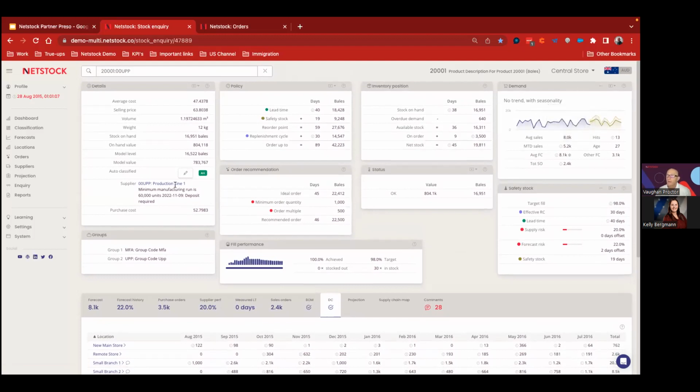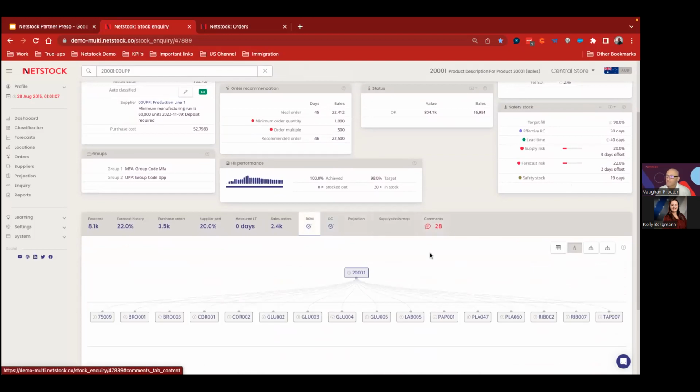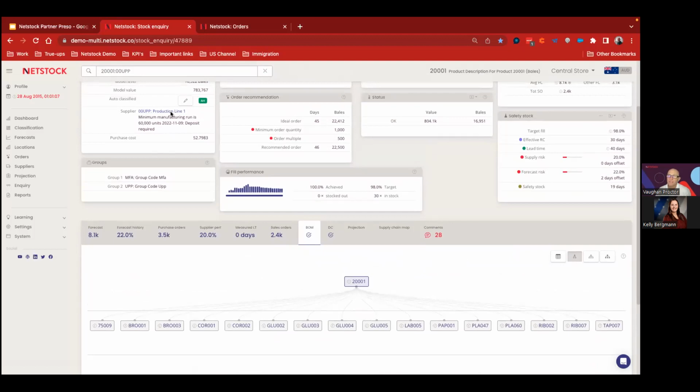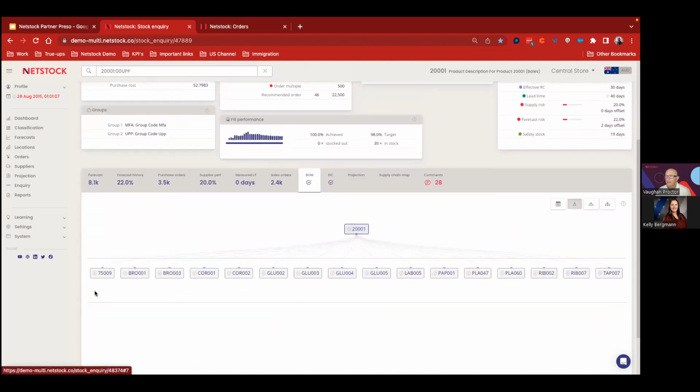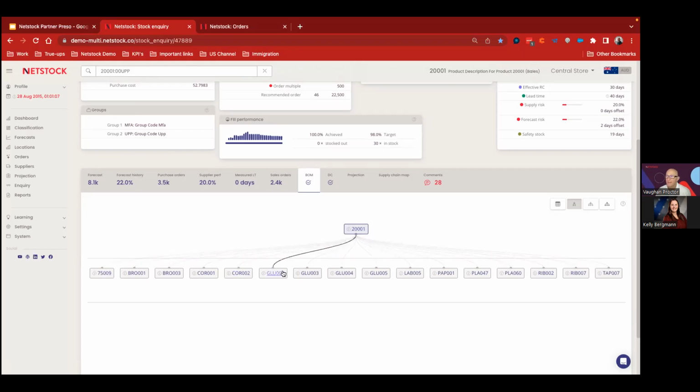But this is also a manufactured item that has a bill of materials. So that demand over there is then going to drive through the bill of materials. Here we can see this is 20001 that is coming through on production line 1, but it has a whole bunch of raw materials that are attached to that. So we will use the bill of material in Sage 100. You can see the different factors that are involved over there from the raw materials that are making up this finished good.